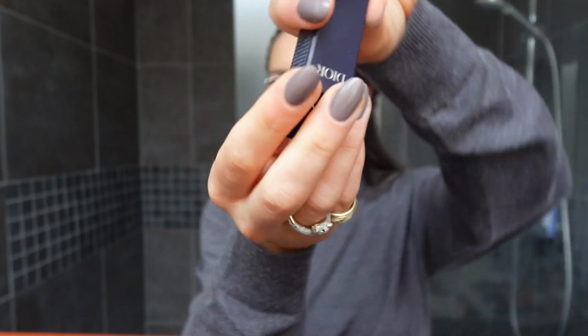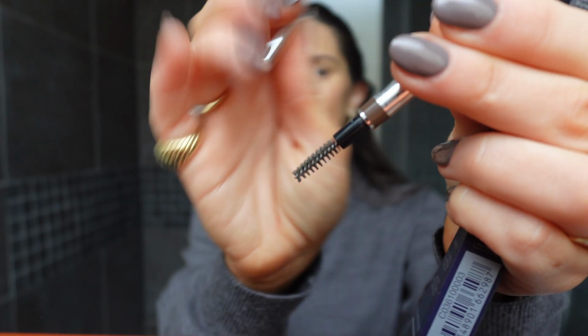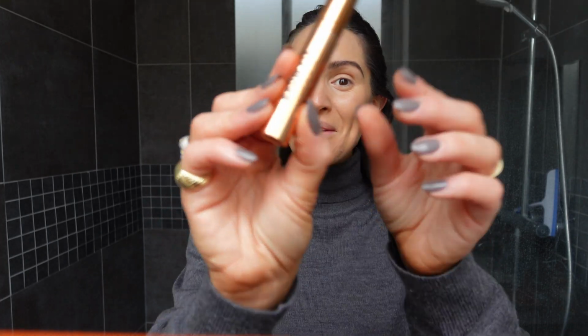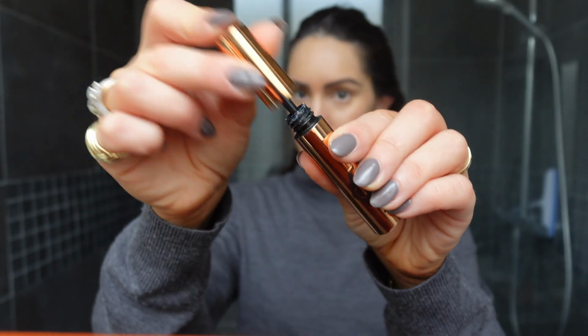For eyebrows, this is the perfect example of a product I ran out of, and I purchased the exact same one by Your Show collection. It's the dual-ended brow styler, a little spoolie at the end with a little retractable pencil on the other end. For fixing them, I'm gonna use a little bit of the Brow Fix by Charlotte Tilbury. This one's just a clear gel.